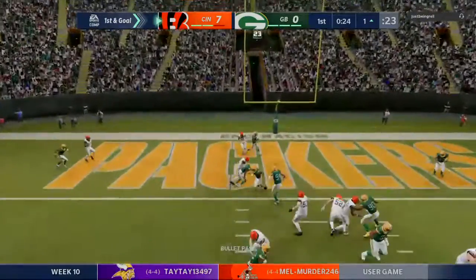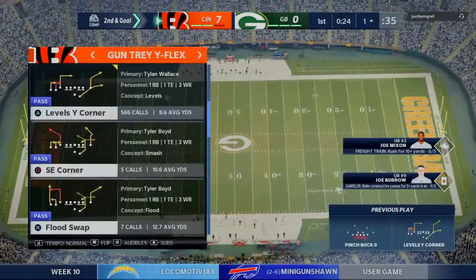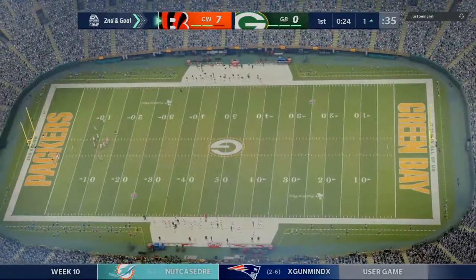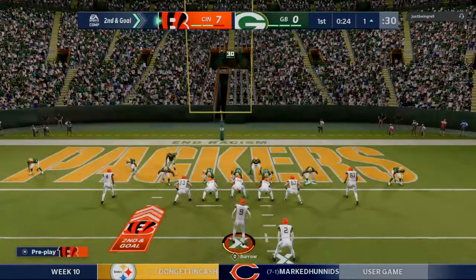Burrow looking to pass to the end zone, but knocked away and incomplete. The first defensive back taken in this year's draft, Darnell Savage, there to knock that one away. Quarterbacks work all the time on manipulating a defense with their eyes and their head movement. In this case, he just stared the receiver down. That allowed for excellent coverage, able to knock that one away.